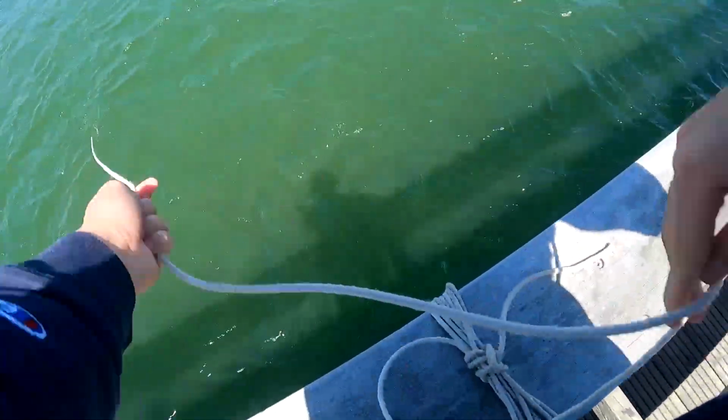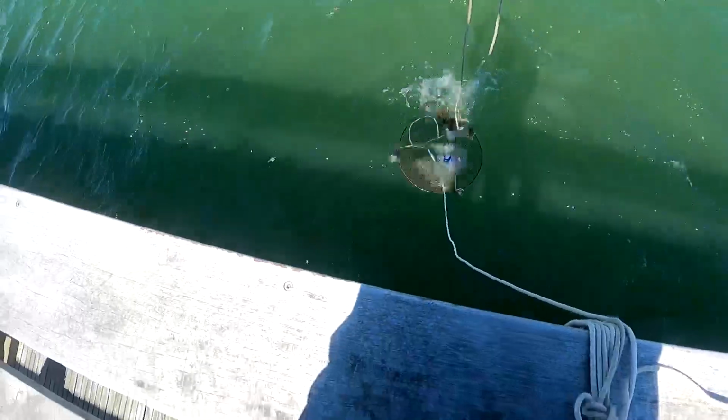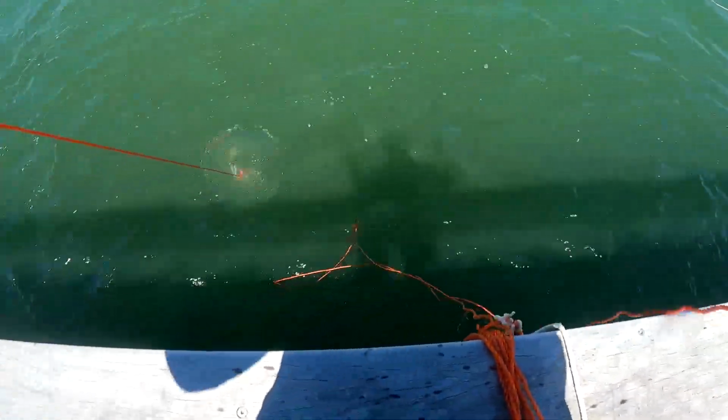All right, crab trap pull. Let's see. It's been about 10 minutes. Let's go. What is that? Nothing. All right, blue trap. I keep calling this orange trap, whatever. Come on, big crab, big crab, big crab. Let's go. Oh, I see something.